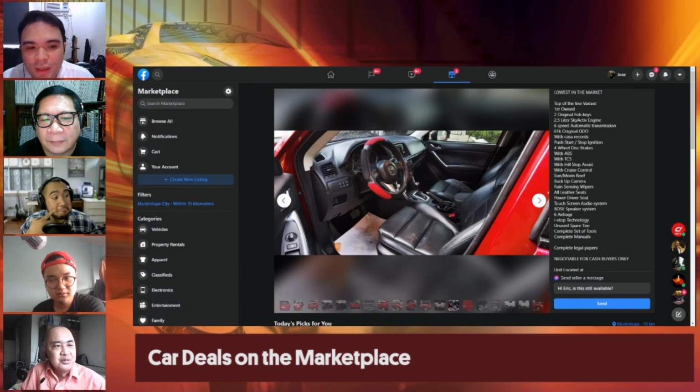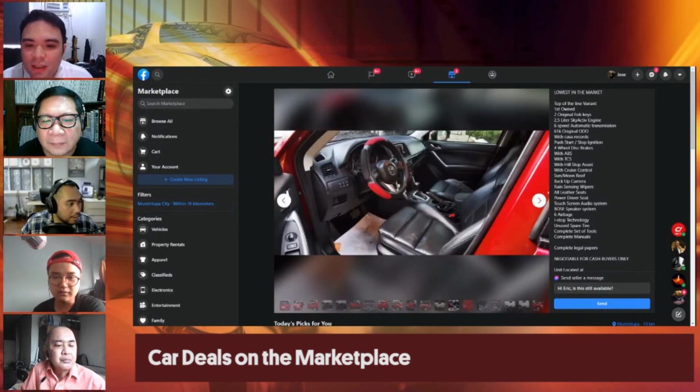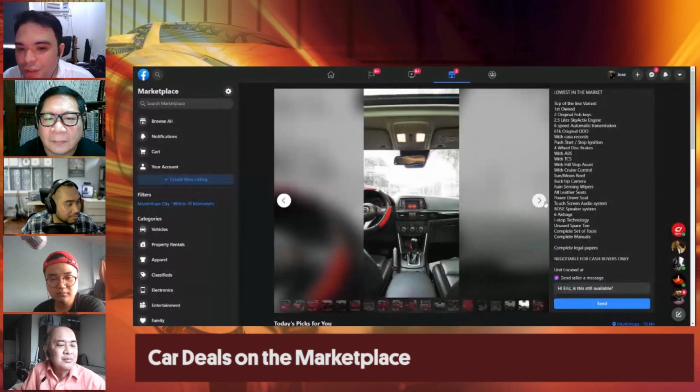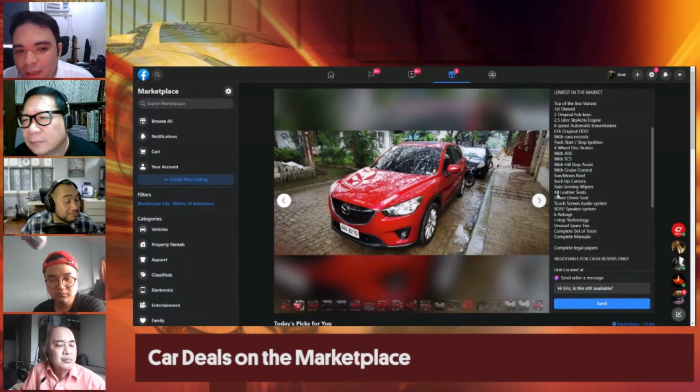The leather seats look good. The driver's side looks pretty good. I'm sure the leather seats will show wear somewhere, like you see that tiny patch over there. But not bad. The overall condition still looks okay, and for 655,000, this is a good contender.